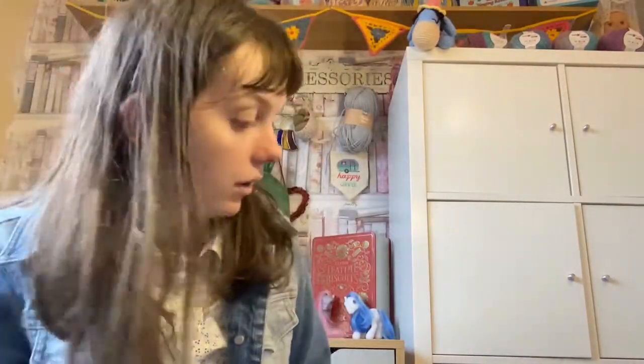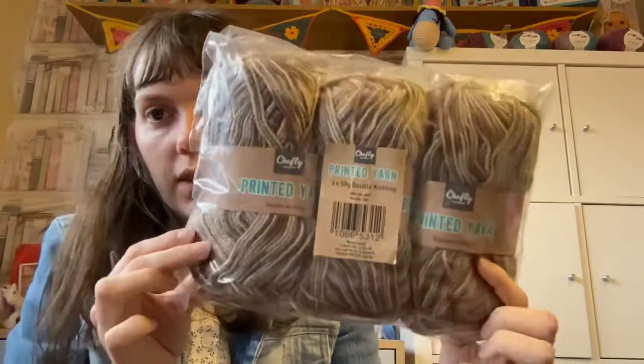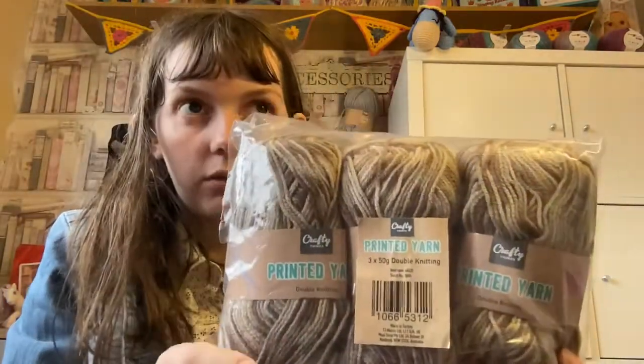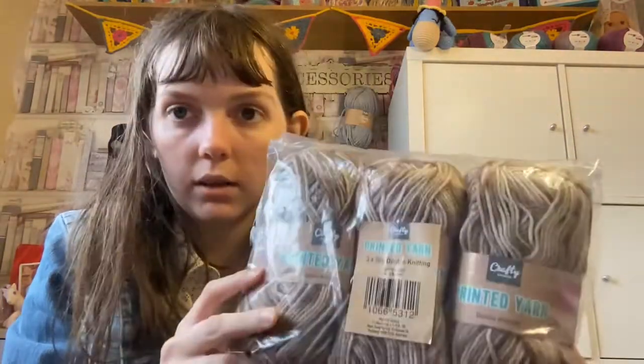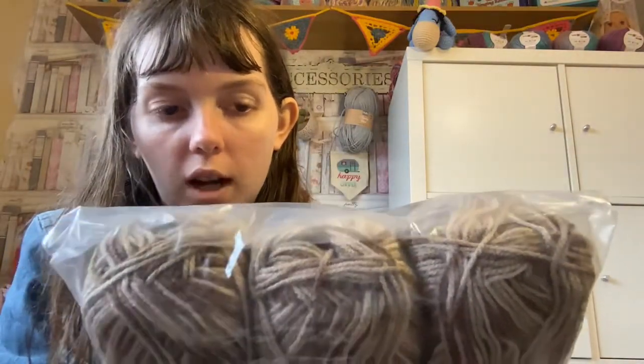Now, what I've got left is just some craft supplies. So I will start with yarn. First up we have this, which is from Home Bargains. And I got it because it's different shades of sorts of brown.